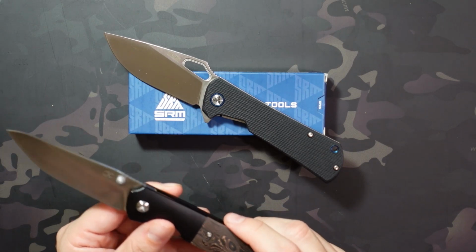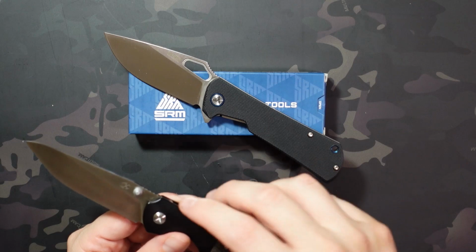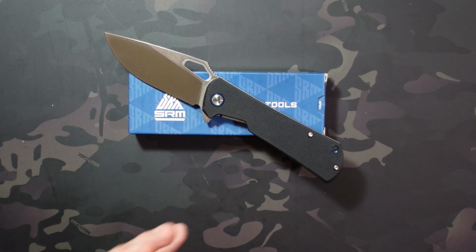And so it's hard not to compare the two knives. Obviously, when I'm holding them side by side, I prefer this one. Even though this one's a really great knife at the price, I just prefer this one. So it's a little bit hard to separate that sometimes when you're getting them in the same box. But looking at this from a standalone perspective, it's a really solid knife.